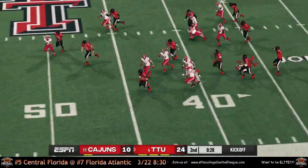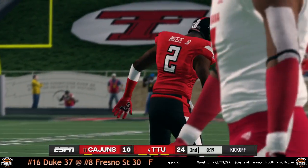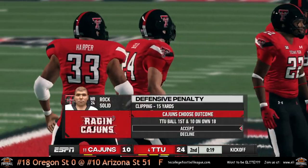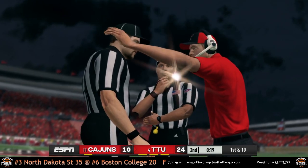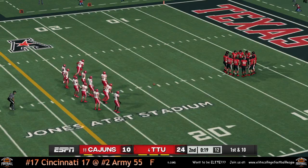He'll return it from the three. And he's tackled at the 48. This one might be coming back, folks. Let's check out the penalty. That's frustrating for a coach when you preach fundamentals every week and then have someone called for clipping. That penalty really is going to set them back.